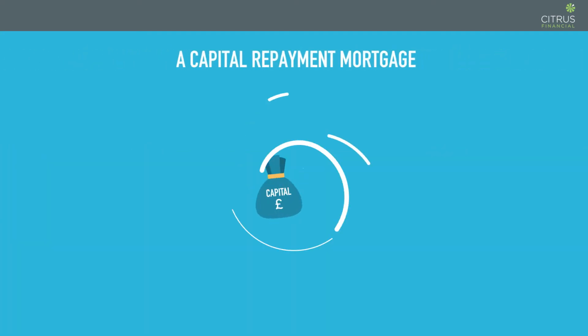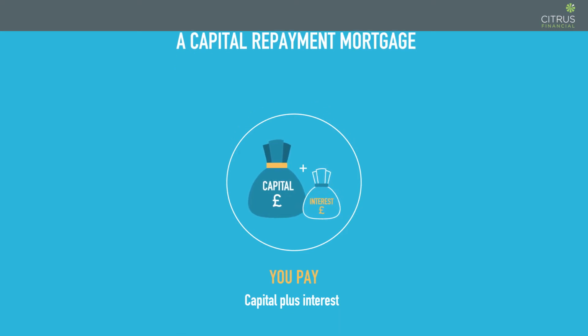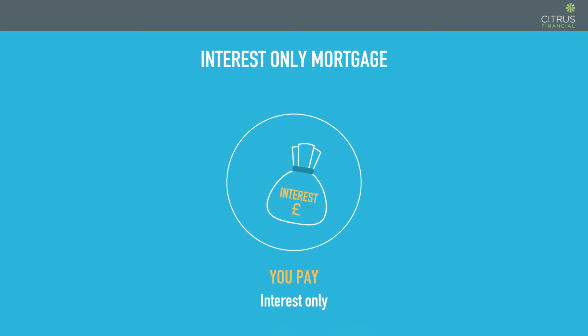Once you have a mortgage in place, you will then pay back the capital over the term you have agreed, with payments being made monthly. This is known as a capital repayment mortgage. There are alternatives which are known as interest-only mortgages. This is where you do not pay the loan back each month to the lender, but become responsible for the full payment at the end of the term.